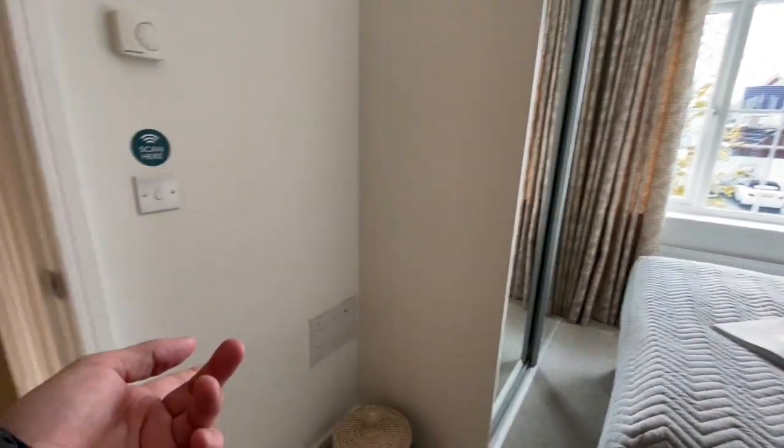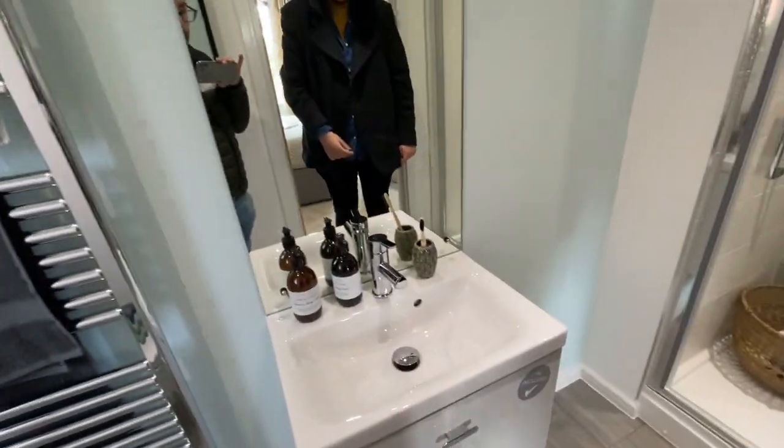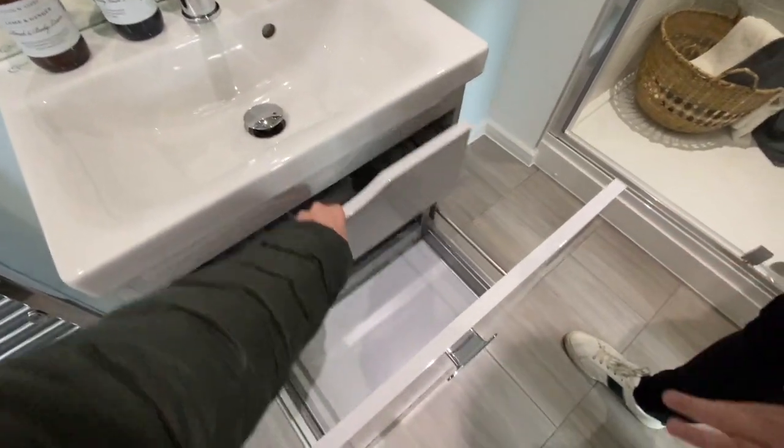Oh, it must be on that double central heating, because there's another thermostat here. Oh, so probably one for upstairs, one for downstairs. Ensuite. Well, I should hope that the sink is included. I should hope you get a sink. No. Oh, look at this. Oh, wow. Toiletries. Okay, that's cute.